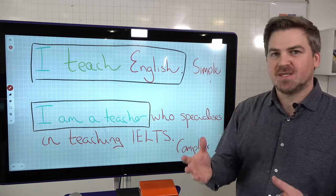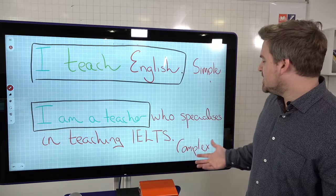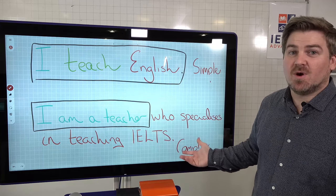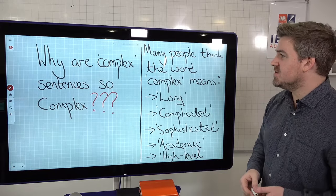So you need to understand the difference between independent and dependent clauses, what clauses are, and understand that a complex sentence is simply a sentence with more than one clause in it. Well, let's look at that in a little bit more detail.